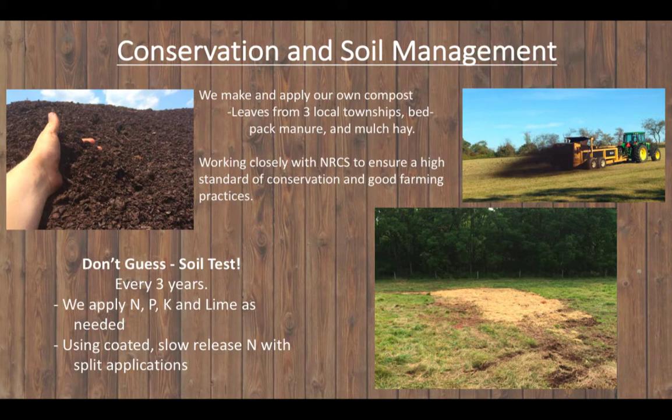And that's kind of what we apply there. Like I said, we soil test every 3 years. I will do a soil test, though, if we are going to put a perennial pasture in, being that that field is going to be established anywhere 6, 8, 10 years. We want to make sure that we're starting it off right, and it's getting everything that it needs to establish.